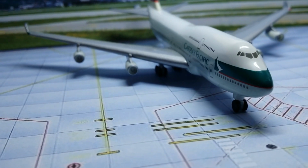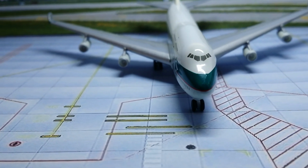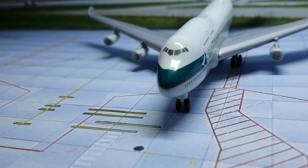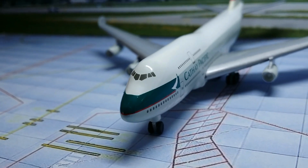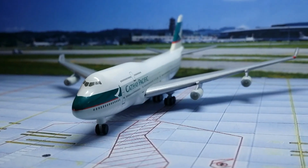As for the front of the plane, you can see that the cockpit windows are there, but they don't have any window wipers or any silver edges. And what's also missing is the emergency exit above the cockpit. So, yeah. But I think the plane still looks nice from the front.